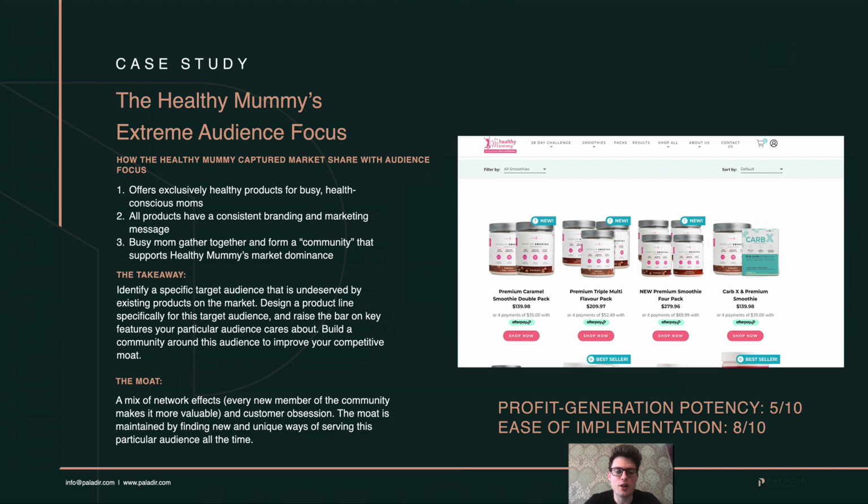And then you design a product line specifically for this target audience, and you raise the bar on key features your particular audience cares about. And then you build a community around this audience to improve your competitive moat. What I love about this strategy is you change the boundaries of what your company sells. So you're not selling X product category or Y product category. You're selling to XYZ audience, and then whatever products or services can help this audience, you include them.